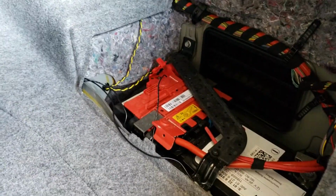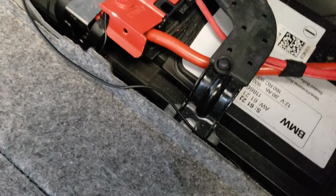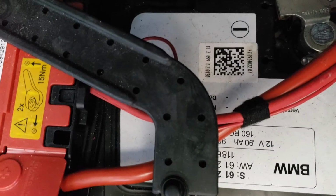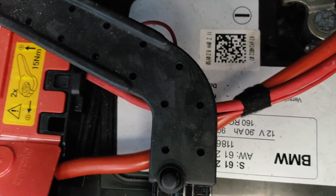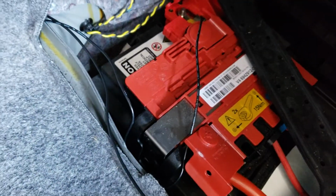All right, so we have the battery here. Let's see if I can see a date. I don't see a date, but I'll take a view of the battery. If you can contact BMW, you might be able to make some sense of these numbers on the battery. So it looks fine. I mean, it didn't have a problem starting. I don't know if it'll have an issue in the winter, but it didn't have an issue starting.